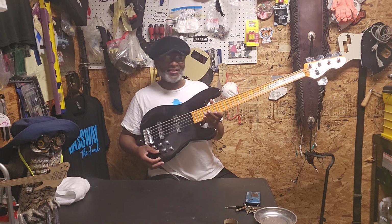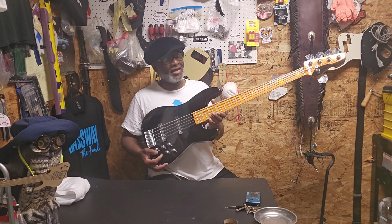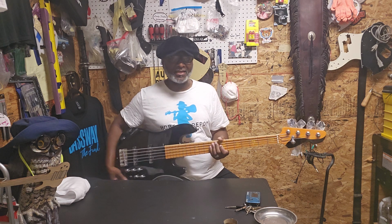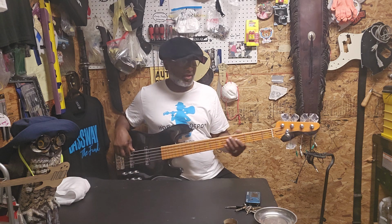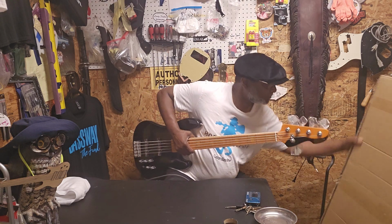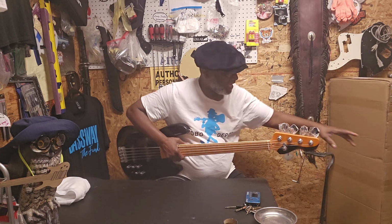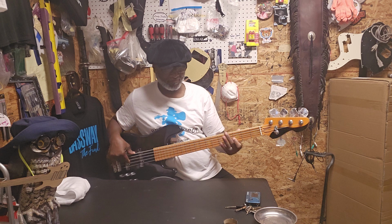Normally you have a passive that will at least let me play the bass when the battery is dead. Not on this. It cuts it completely off. Shuts off the battery completely. All right, so we have a rear pickup. Let's move the box out of the way, because I want you guys to hear what the amp is, way over there in the corner. All right, so that's one good thing.